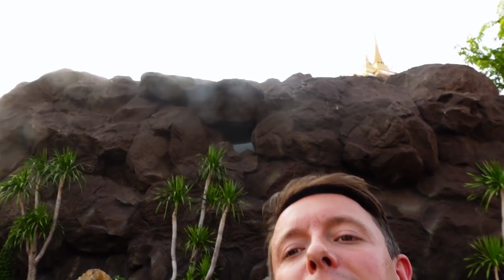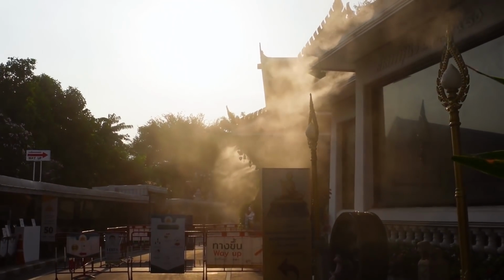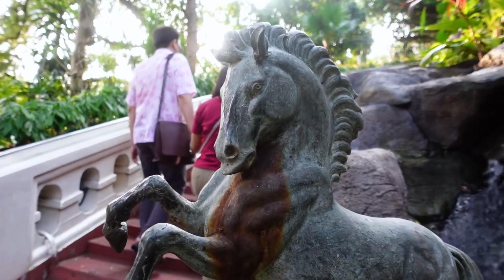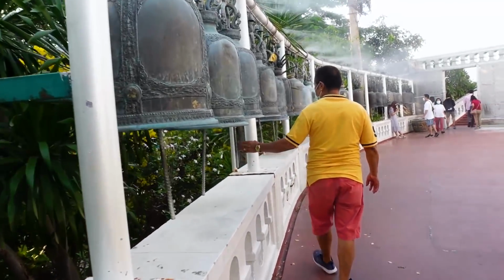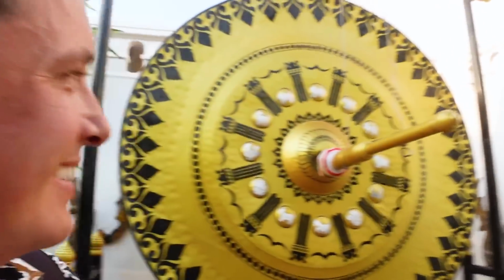Can you see the temple sticking out the top there? We're going to go up there. I don't think it's far, 100 meters. Let's go. So this is the cheapest of the entrance, 50 baht. It's better than 500 anyway. There's a massive gong. We have to do it.